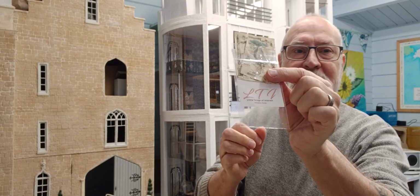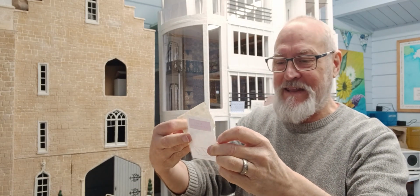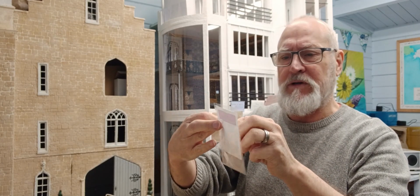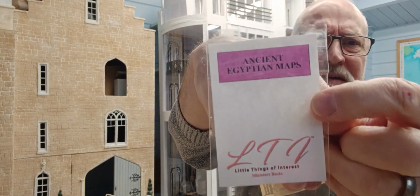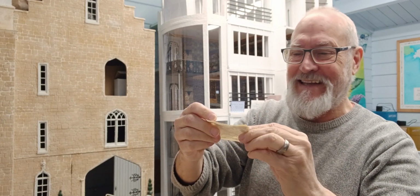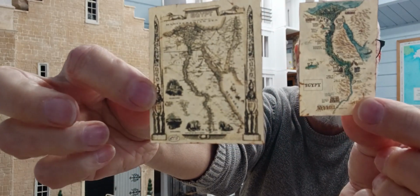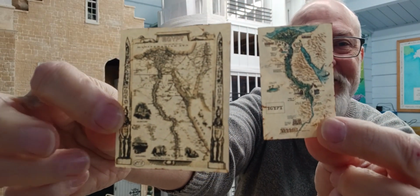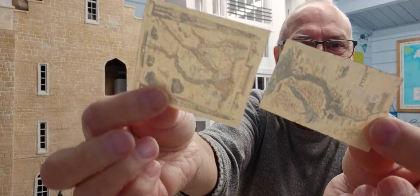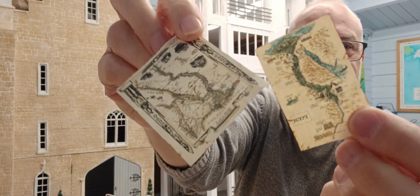Another thing you sent, a little pack of a couple of, which was brilliant. I didn't even know you can get these. They're from Little Things of Interest, miniature books. There we are. And these are ancient Egyptian maps. I'll hold them up. Aren't they wonderful? Really, and on sort of brown coloured parchment type paper, all sort of already crinkled. It's not perfectly flat, but you can see I've even made the paper look old.